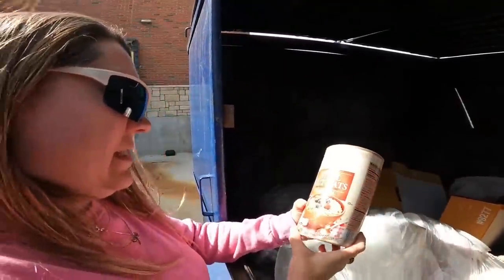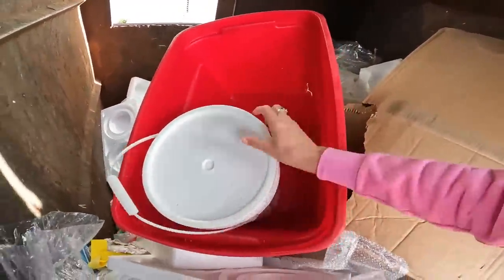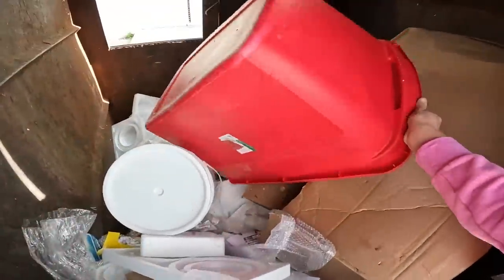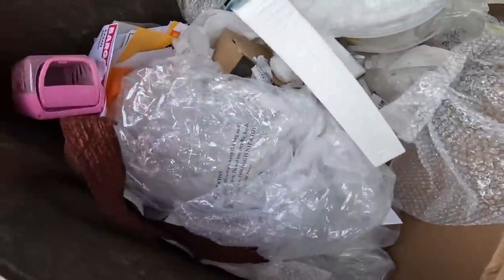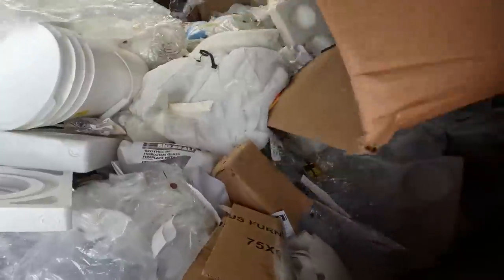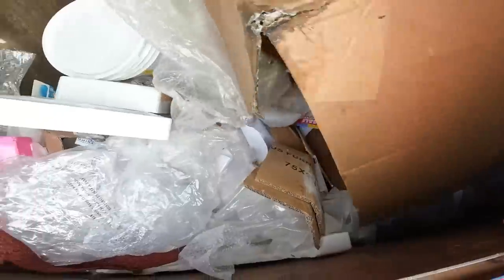Look. Oh, it's open. Oh, that is. Alright, let's take a peek in here and see if there's anything. It's like a big tote. You sort of always need totes. So I'm going to take this for the van in case we find anything. And I'm going to dig around and see if there is anything else in here. I'm not seeing anything.